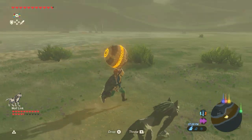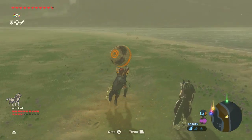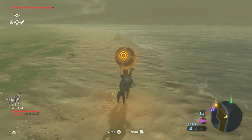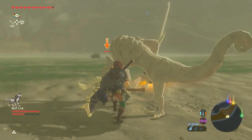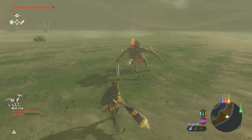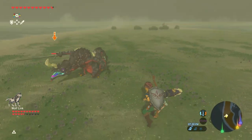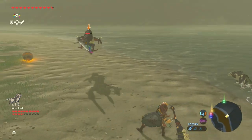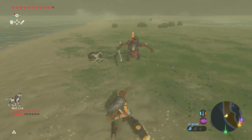Well, I would say we're getting pretty close to the halfway point. Oh my gosh, I thought that was a Lynel up there. I'd been like... Okay. That would be awesome, actually, if they did put a Lynel up here. I mean, I was gonna sneak strike, but that works too. This guy actually has a lot of health. Wolfling, stop hitting him so I can hit him.